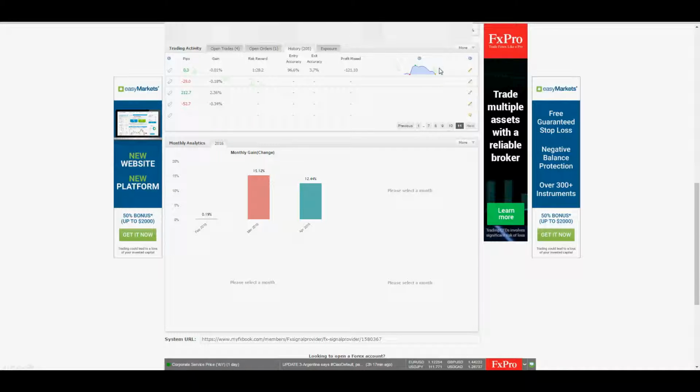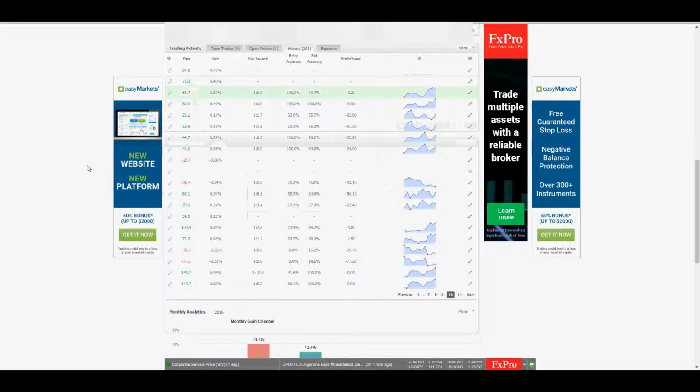I've hidden the symbol, the stop loss, take profit levels. I'm just keeping it very basic so you guys could follow through. So you had this trade, 212 pips profit, 29 pips loss, 50 pips loss, 140 pip gain, 155 pip gain, 2 losses, 100 pips, 39, 70, 80, a few losses, gains.